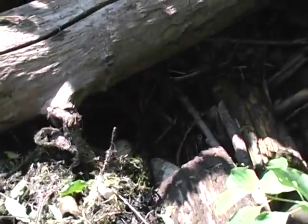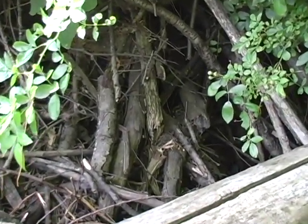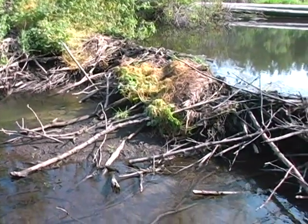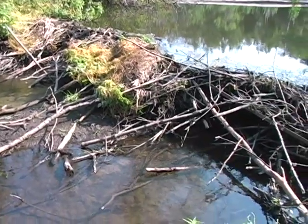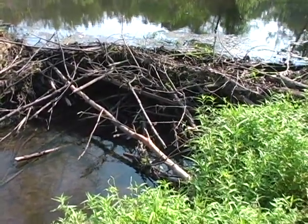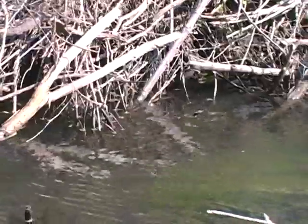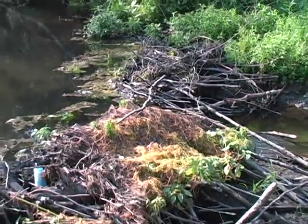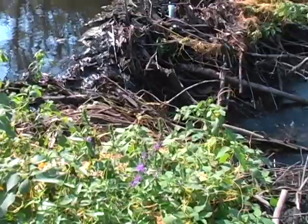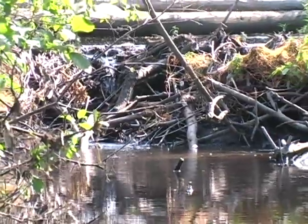This is a dam from the third pond to the brook. You can hear some water underneath. Not far upstream is the main dam on the brook. It is really holding water back now. Look, I see a muskrat right on top. This is a view from the opposite side. Now from this angle, you can see how tall the dam is.